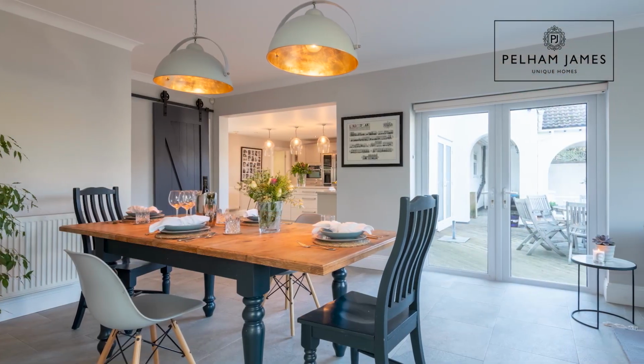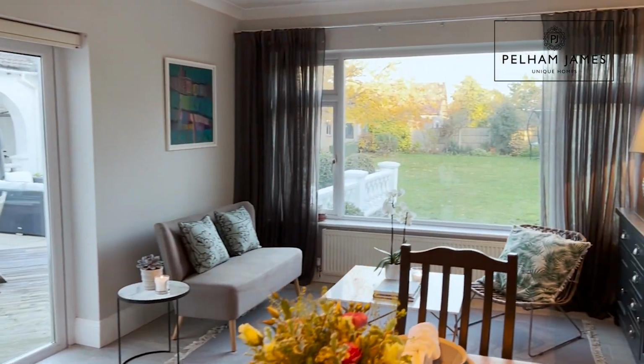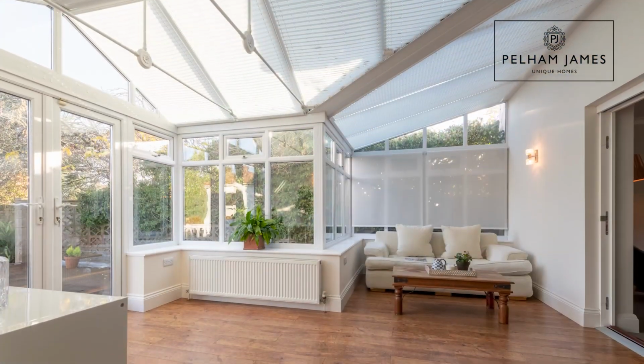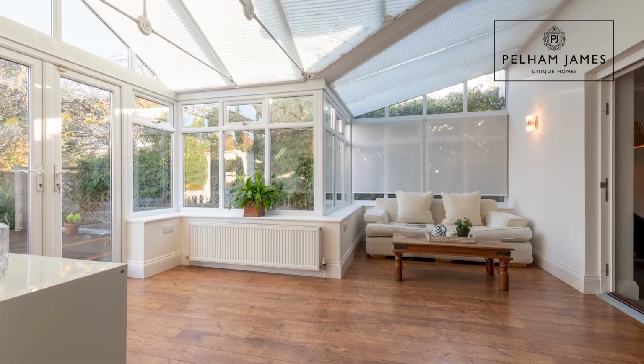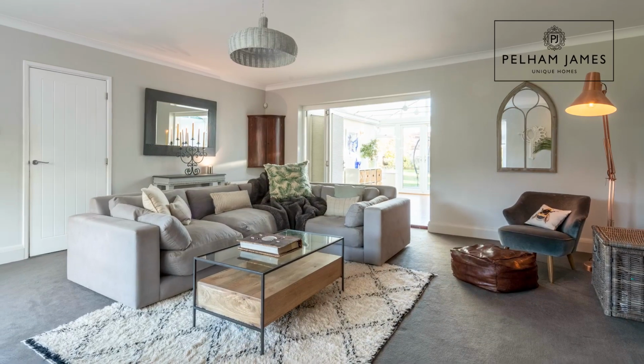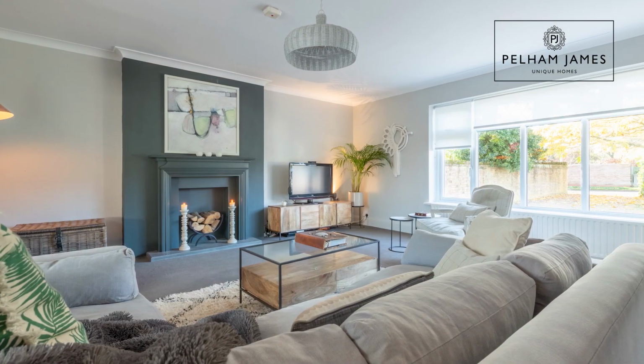French doors lead out into the terrace. At the end of the room, you'll find a relaxed seating area by the picture window overlooking the gardens. Bifold doors lead into this large garden room, which would be ideal for a playroom or games room. I love this sumptuous lounge with its neutral tones, great proportions and large window overlooking the front aspect.